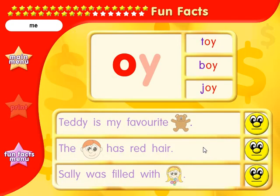Night. These two letters, O and Y, make the sound blend oi when they are joined together. Let's say it together. Oi. And again, oi. Now, these words over here contain the sound blend oi. Toy, boy, joy. Use these words to complete the sentences below.